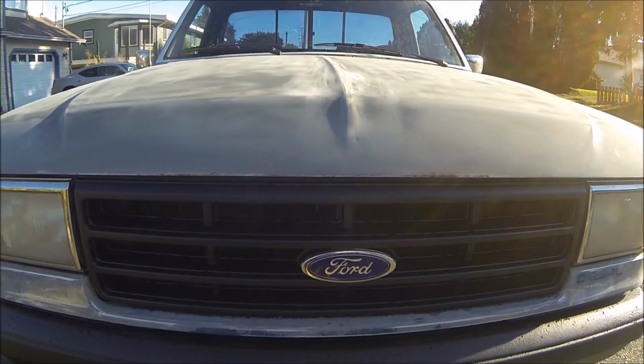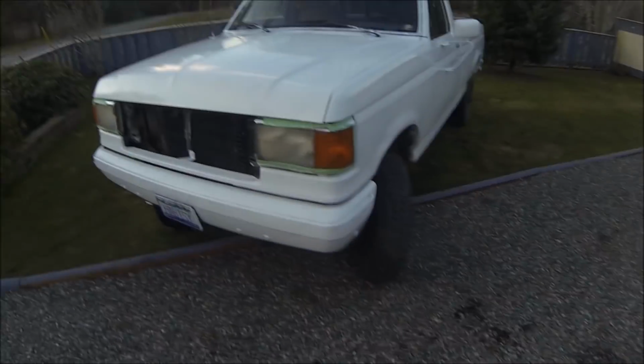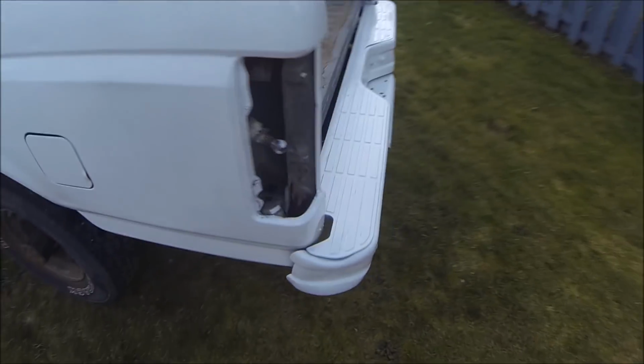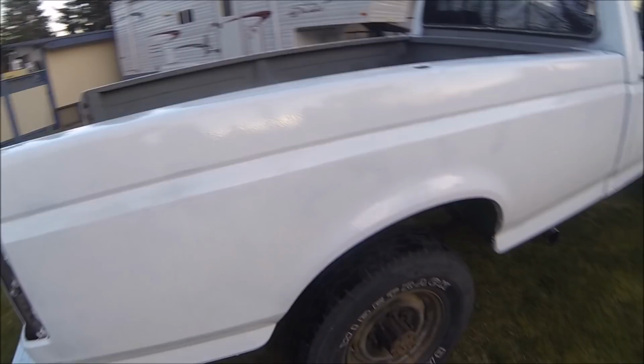So Tyler's coming over right now. He's gonna help me out here. And let's get going. This is after 2 coats. It's gonna need a couple more, but it looks pretty good so far. Just a quick walk around.